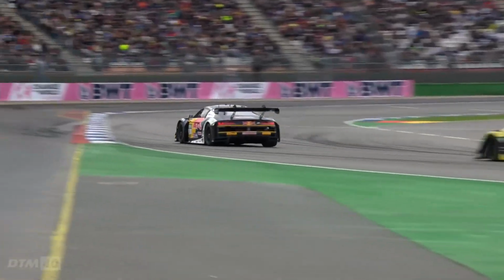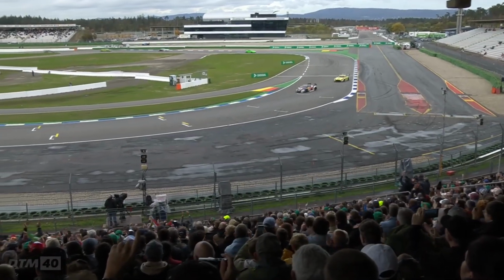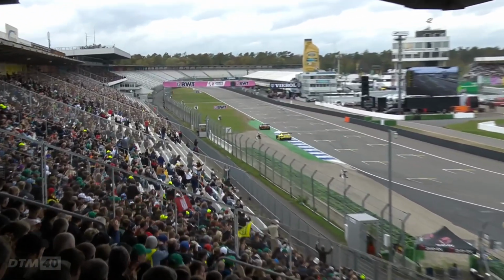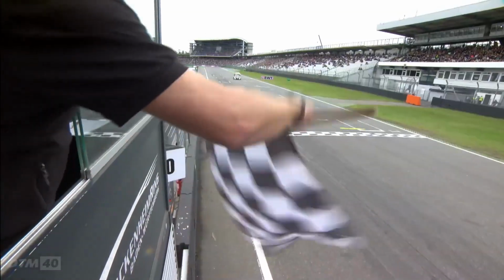Everybody, I hope you enjoyed your starters. Tomorrow, we've got the main course. The championship will go right down to the last day of the season, and Kelvin van der Linde will be the championship leader on Sunday morning.